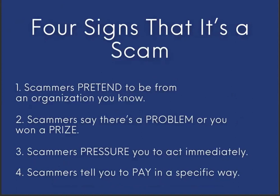So here are four easy signs to tell if it's a scam. The scammer will pretend to be from an organization you know. They may say that they are Walmart or that they are from Amazon. A scammer will also typically tell you that there is a problem, or maybe that you've won something. This will get your attention. Scammers also pressure you to act immediately, maybe telling you that you've won something, but you only have so many hours to click on it to verify your prize. And scammers will also tell you to pay them in a specific way.